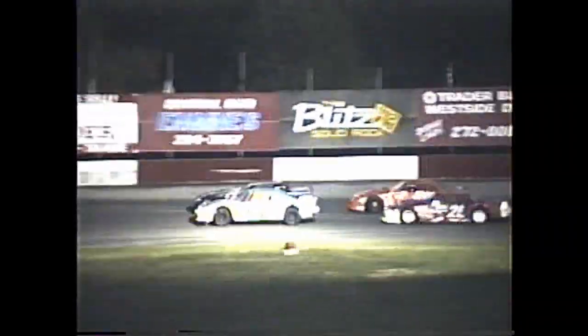Limited Sportsman feature event on Buyer Chevrolet Body Shop Triton Transport Night at the Races. With the advantage down the backstretch, he'll try to tuck in front of Charlie Osborne.